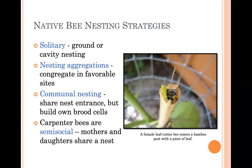Now, carpenter bees are really cool. Remember I said that most of the female bees live just 6 to 8 weeks. Now, carpenter bee females can live 2 years. So they have a really long lifespan. That means that they can live long enough to see their daughters in the next generation born, and they will often share a nest together.